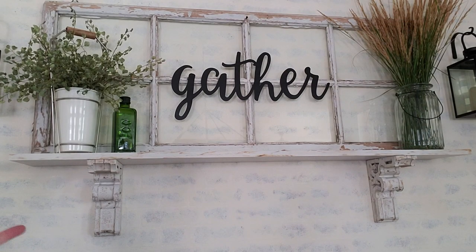Now over on the right, I have my big glass, I guess it's a vase you would call it. And I took some of my ornamental grass out from my yard, cut it, and put it in here. And I think this looks great here. You know, I'm trying to do an end of summer decor going here that can go into a little bit when I do my fall decorating.